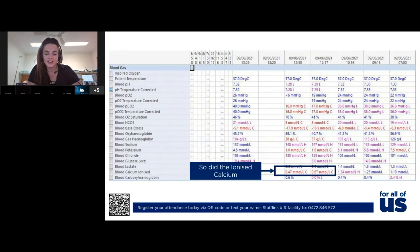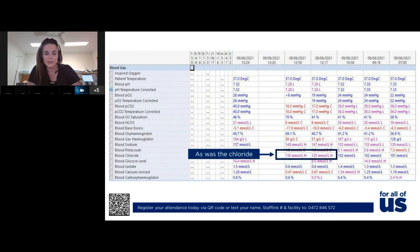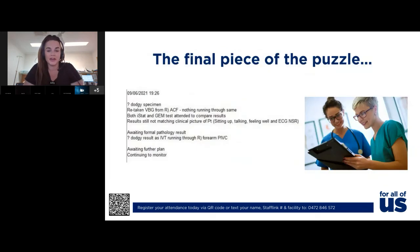dropping right out. And the big telltales were this: the sodium was suddenly elevated, and so was the chloride. And the final piece of our puzzle was a brilliant nurse that did query as to whether it was a dodgy specimen, and that's exactly what she wrote in the notes. So this is a direct copy and paste from her notes.